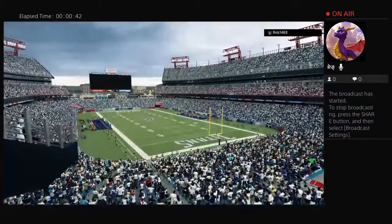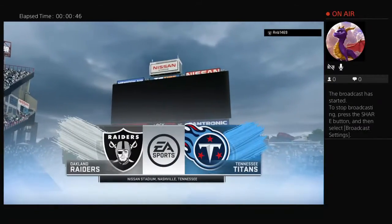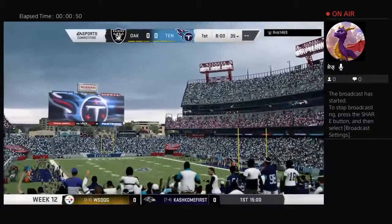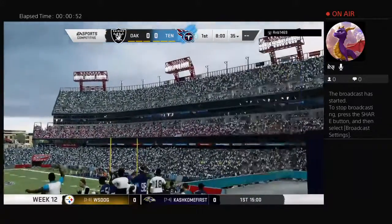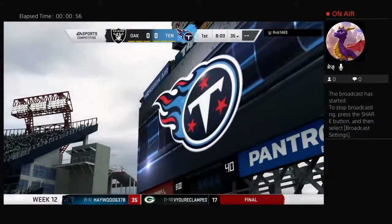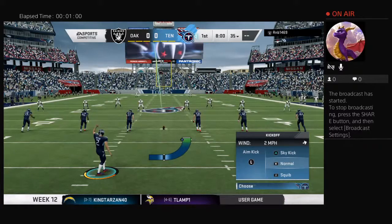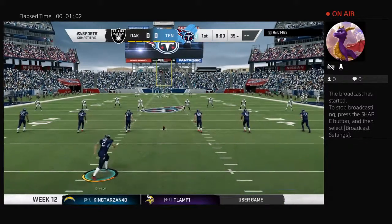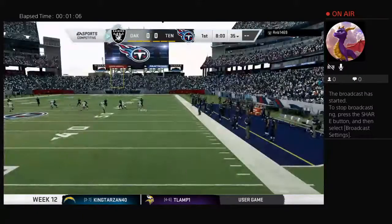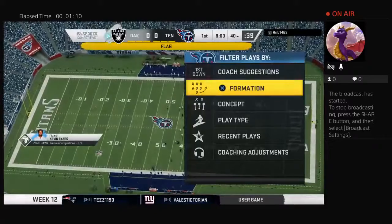All right, Coach, thanks. We are across the Cumberland River from downtown Nashville at Nissan Stadium in Tennessee. The scene a few moments ago, here it is. It's unlike any other in sport as both teams made their way out of the tunnel. These folks are fired up as their guys are ready to do battle between the Oakland Raiders and the Tennessee Titans. The final playoff push is upon us. It's week 12 of the NFL season, and we're underway on EA Sports.